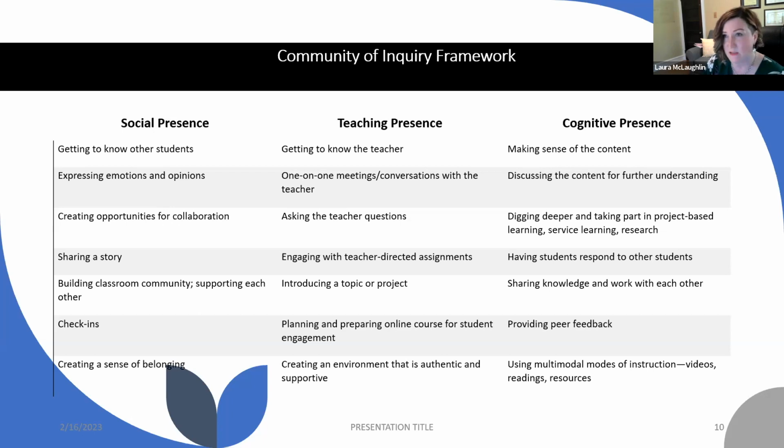How do our students get to know us? How do we connect with them? How are they able to connect with us? How do we give them teacher-directed assignments and introduce topics, and how do we just create this environment where they know that we're there and they know that we're authentic and supportive?